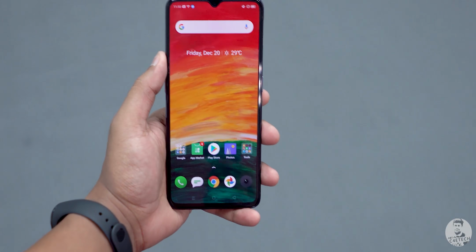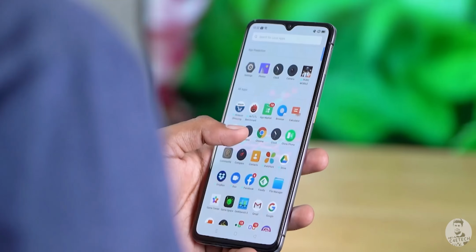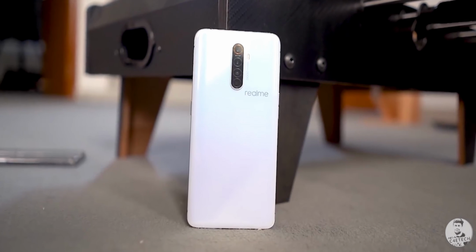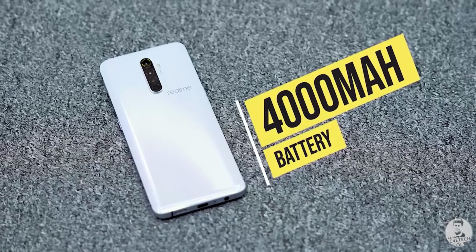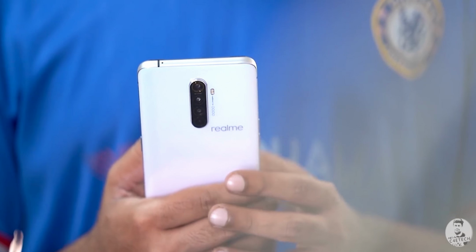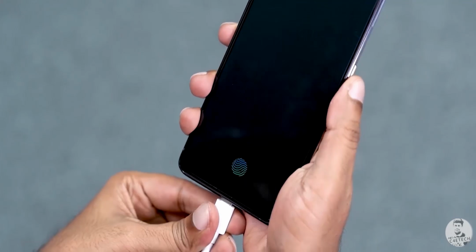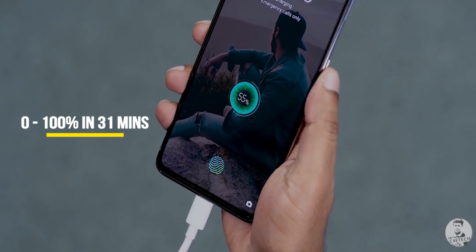It refreshes at 90 Hz, making it smoother than the Redmi K20 Pro's display, especially with games that actually support high refresh rates. The experience here was really good. The 4000 mAh battery also helps you keep gaming for quite a while. Now, if you do end up running out of juice at any point, Realme's actually gone ahead and included an insane 50-watt charger, and that lets you go from 0 to 100 in just a little over half an hour.